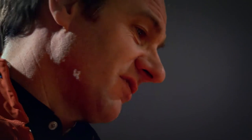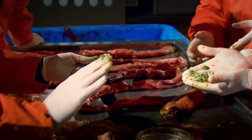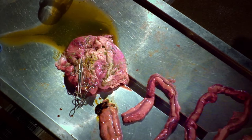I've opened lots of alligator stomachs from the wild. I've never seen anything like this. This is completely foreign to me. So this is very unusual.